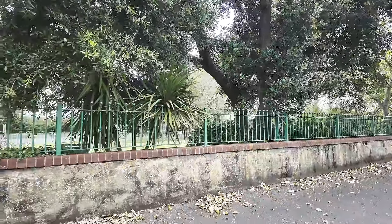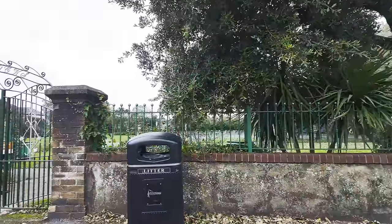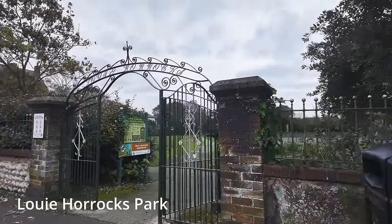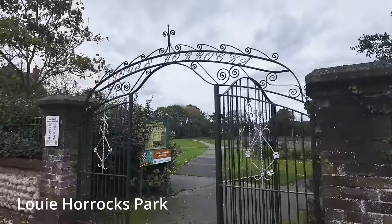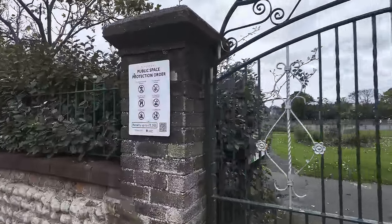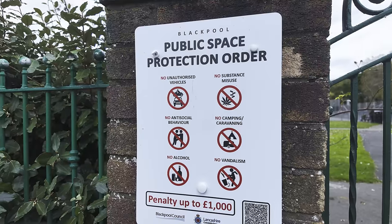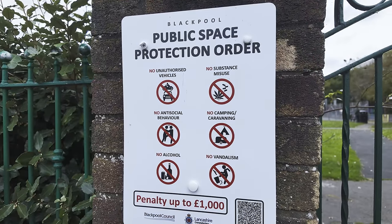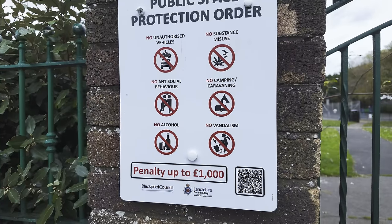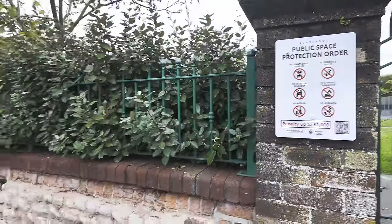Yeah, we've got a park up this end, folks. Something they don't have on the other side of Lytham Road. This is called the Louis Horrocks Recreation Ground. And there's your fancy entrance there. I won't go in there because there's kids playing, but I'll just show you this here. Well, they have to put these signs up, don't they? No unauthorised vehicle. I suppose you could get a motorbike in there, couldn't you? No alcohol, no van, all the usual stuff. You've got to tell people not to do that, haven't you?